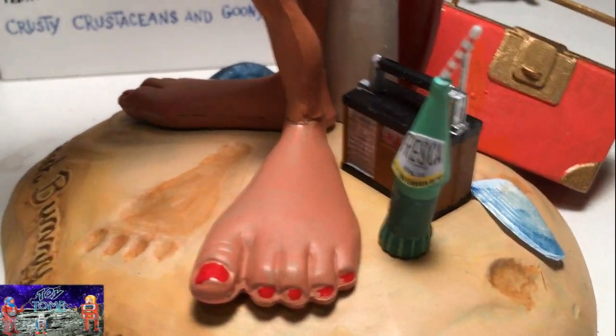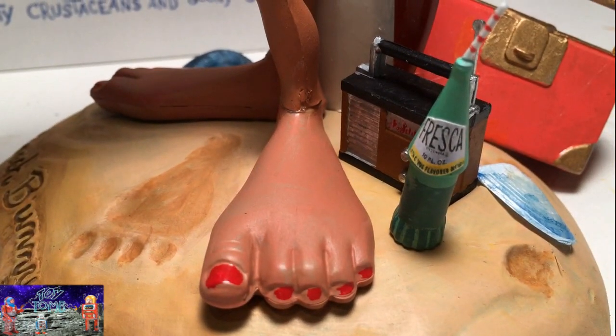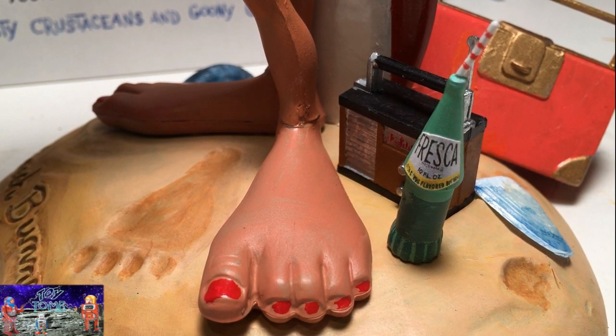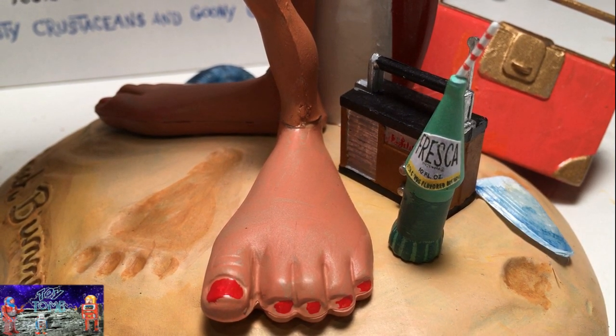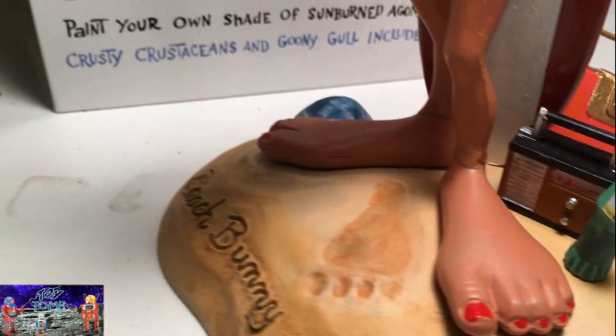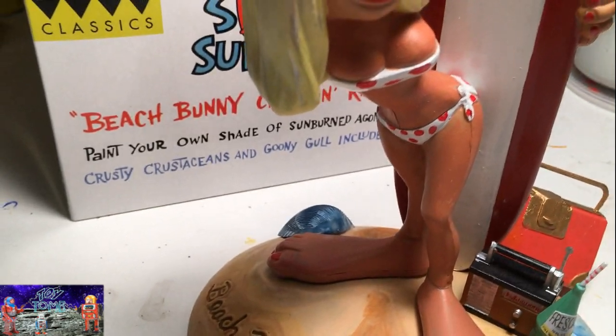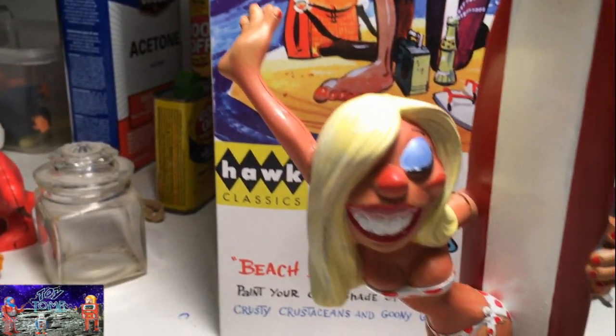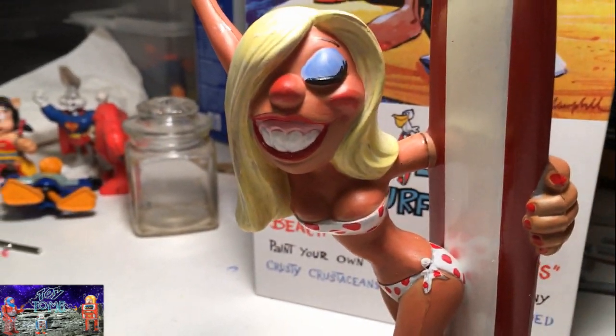The soda bottle looked to me like what I kind of remember the old Fresca bottles to look like. So I found a vintage label online from that era, printed it out, stuck it on. Other than that, it's pretty straightforward. It's kind of a cool little model. It was fun to have back then. It's fun to have now.